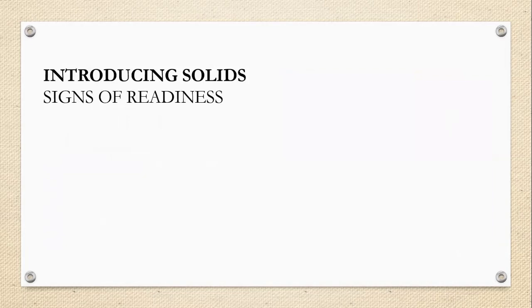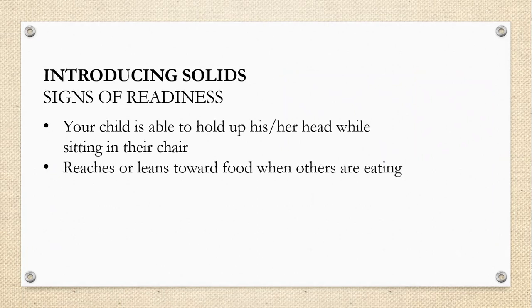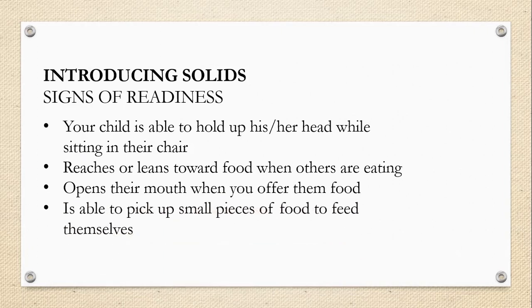How can you tell if your infant is ready for solid foods? First of all, your child should be able to hold his or her head while sitting at the chair. You may notice that he or she reaches or leans toward food when others are eating. You may also notice your child opening their mouth when you offer them food. And finally, if your child is able to pick up small pieces of food to feed themselves, they are ready.